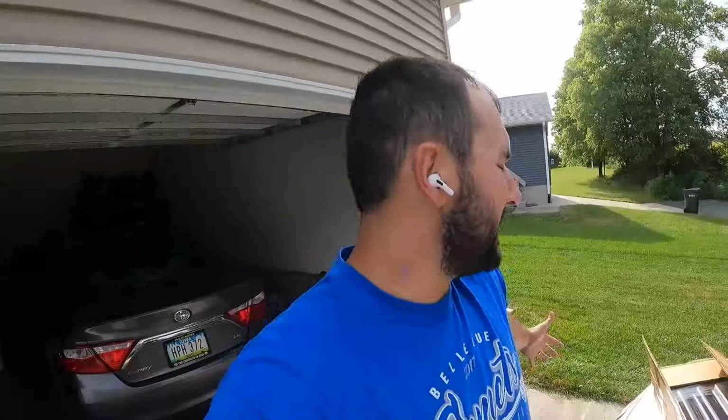Coming along. You guys remember when I said I wish I had a workbench? Well, my sister-in-law's car is my workbench.